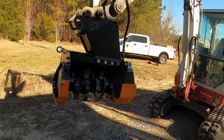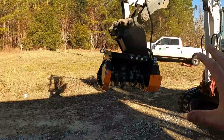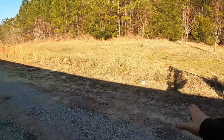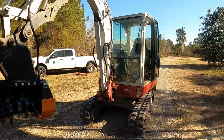And the other thing about this is it helps you get into tighter areas, and it's a lot more versatile, you know, ponds, ditches, small backyards, embankments, hard to reach areas, like doing little embankments and stuff like this, or around small ponds and ditches. Perfect for something like this on a 3.5-ton machine.